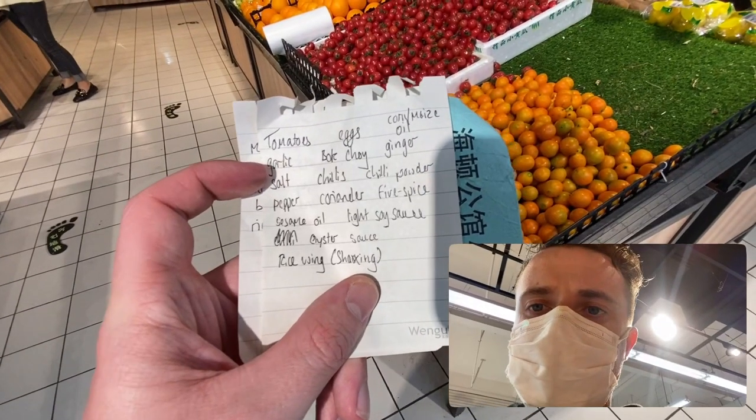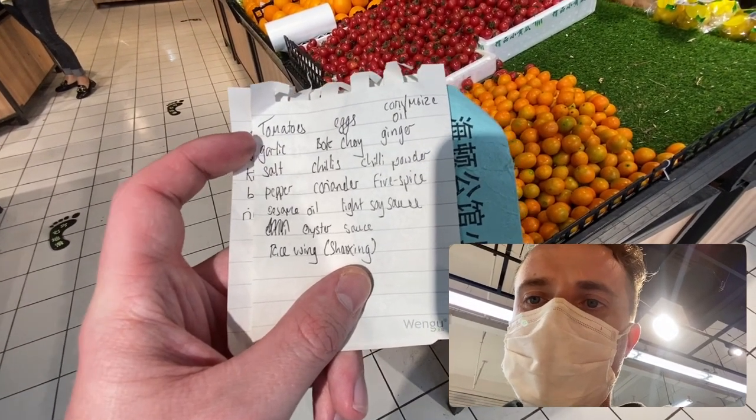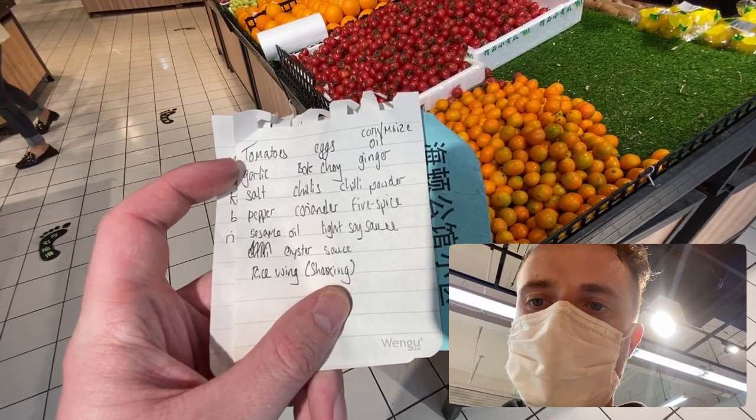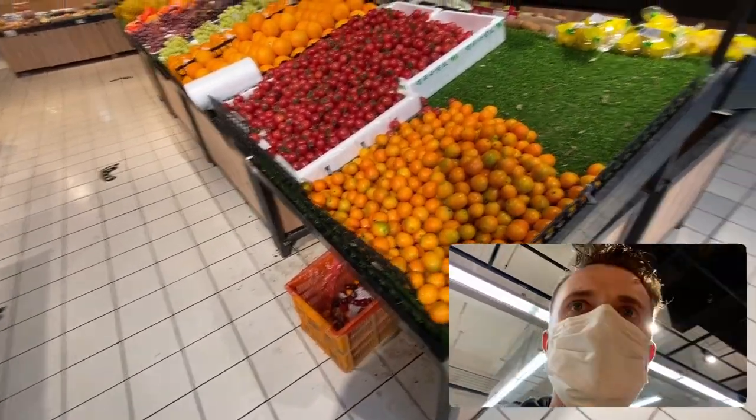So what we got here? Tomatoes, eggs, garlic, bok choy, ginger, chilies, salt, pepper. Should be fairly simple.